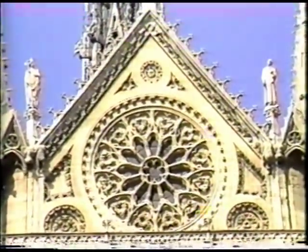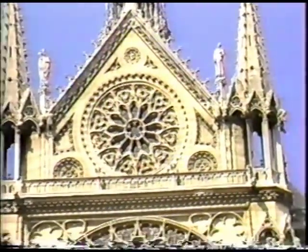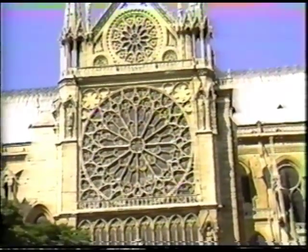On this side of the cathedral is the portal of St. Stephen, begun in 1258. The small rose window at the very top sits atop the beautiful large rose window directly below it, which dominates this view of the cathedral.